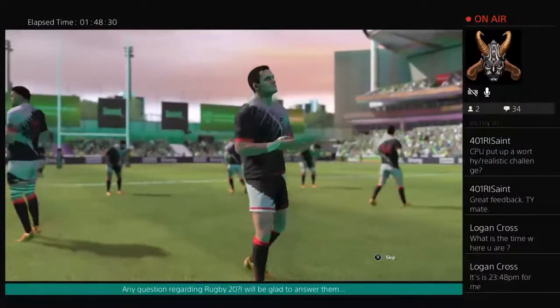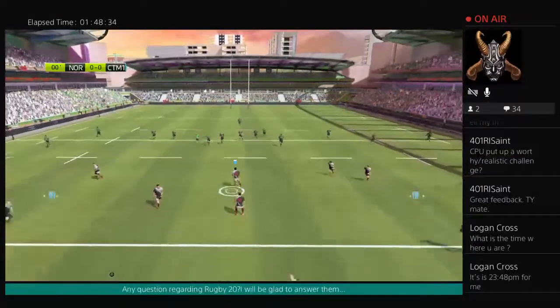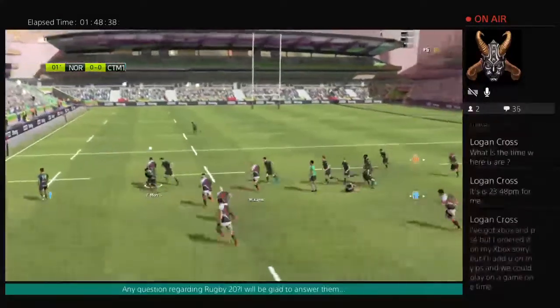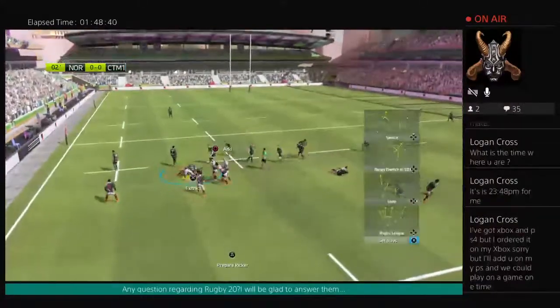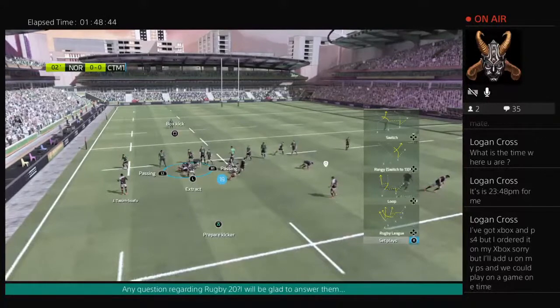Right, so this is going to be my second game in season 3 solo mode. Sexton takes the ball to the ground. I had to rest a couple of my key players. That's cool.